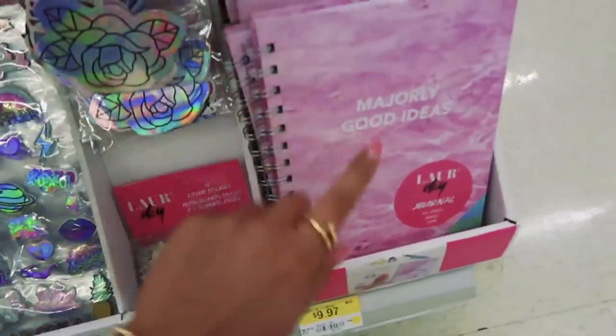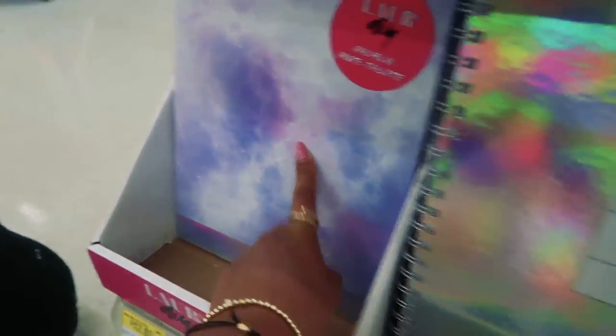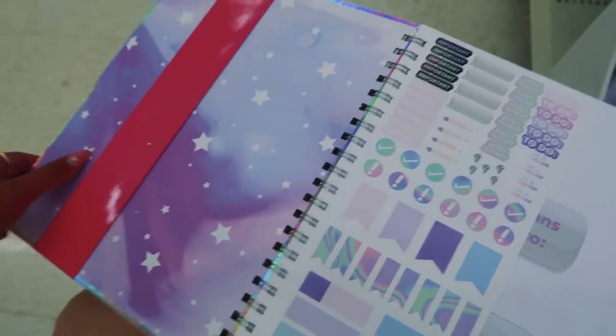I die. What are you doing? If you've got some majorly good ideas, you can put them here. More holographic stickers. This one's super holographic. Another padfolio. Oh, look how holographic it is. It's so beautiful. This one's an agenda as well, holographic. Look how cute it is. Look how cute.